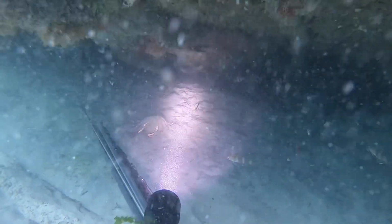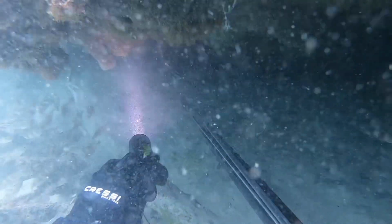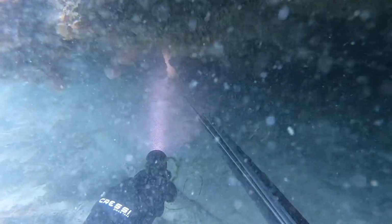There was a pretty sizable conger eel sitting in this wreck. I was hoping for a decent bass, but I don't know if they hide in this wreck or not.